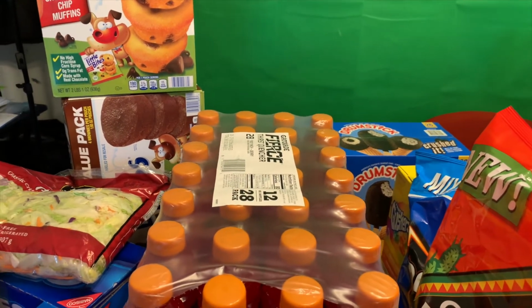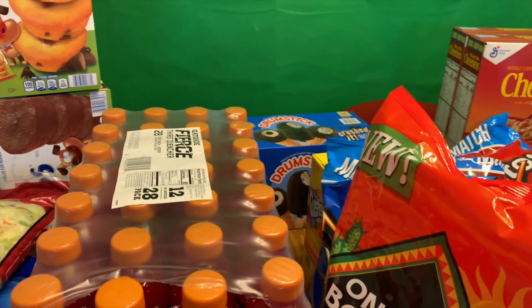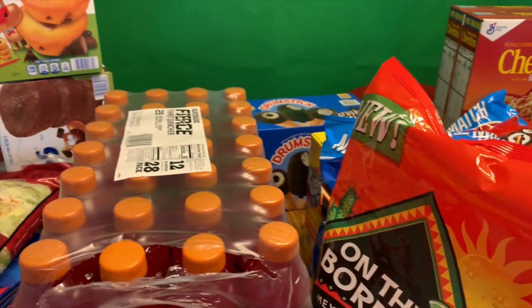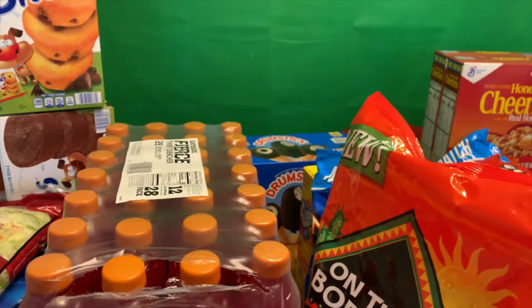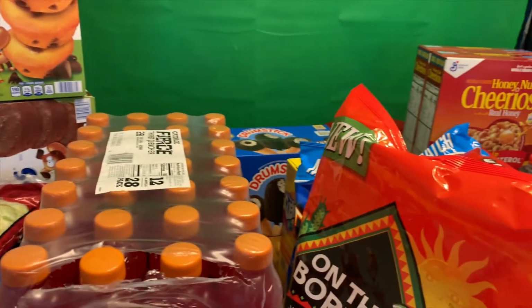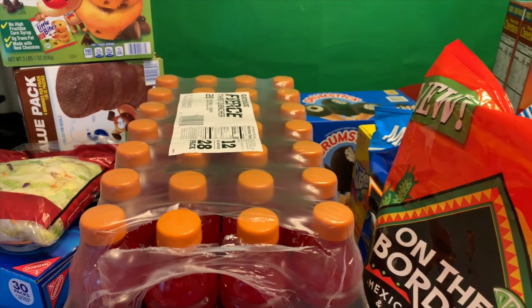And I believe that is it. Oh, we got a case of Ice Mountain Water. That's in the background. You all know what Ice Mountain Water looks like. But that's my massive haul, y'all. This is probably the biggest haul I've done since I've been recording the hauls. And I wanted to make sure I showed you guys. So I hope you enjoy.